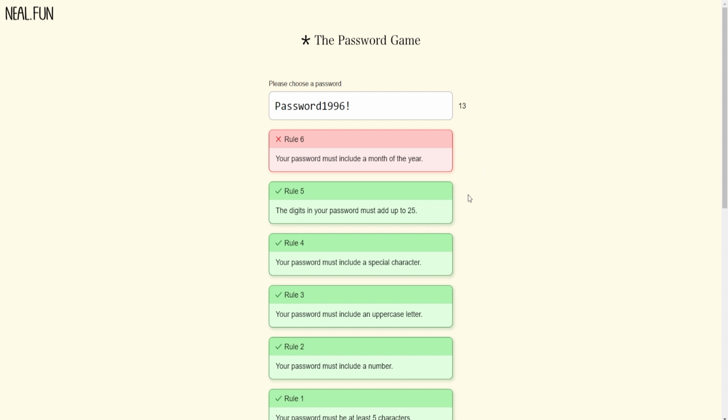Could you imagine if all passwords were this difficult? I feel like that would actually be a good thing in a way because people would get their stuff broken into a lot less, but we'd still be spending our time making passwords.